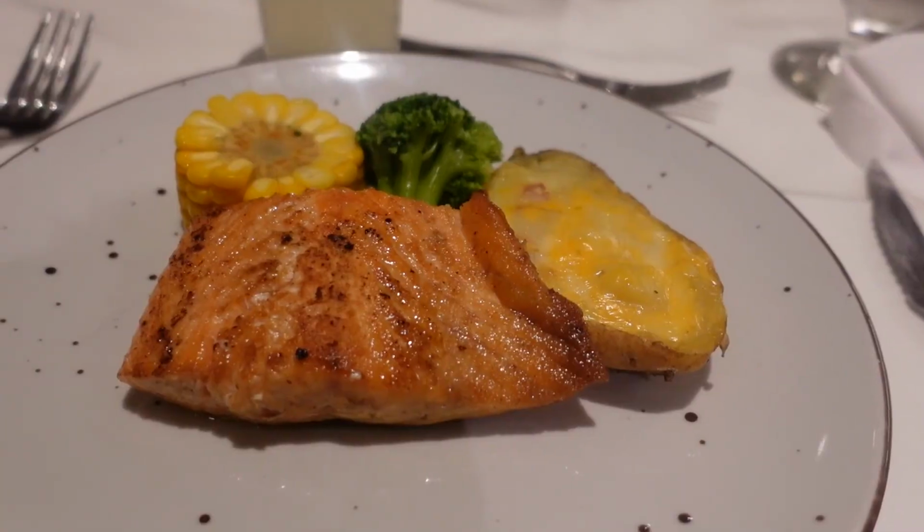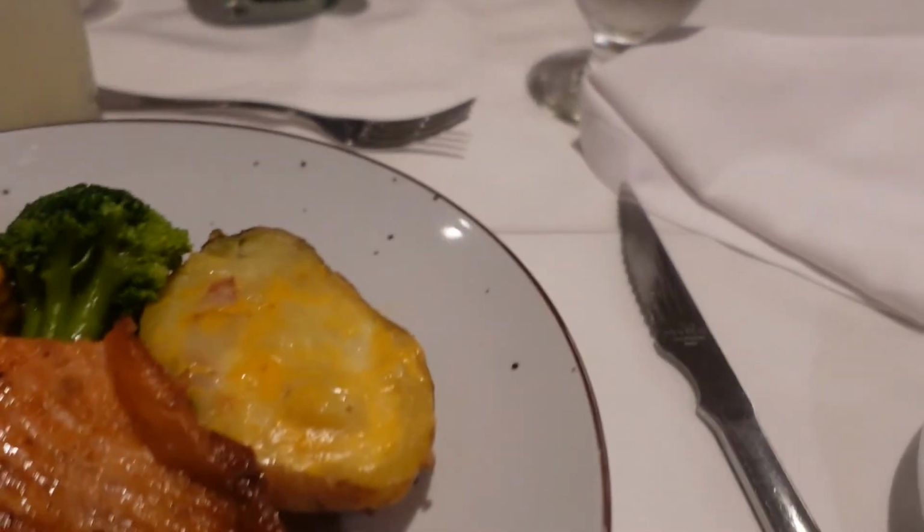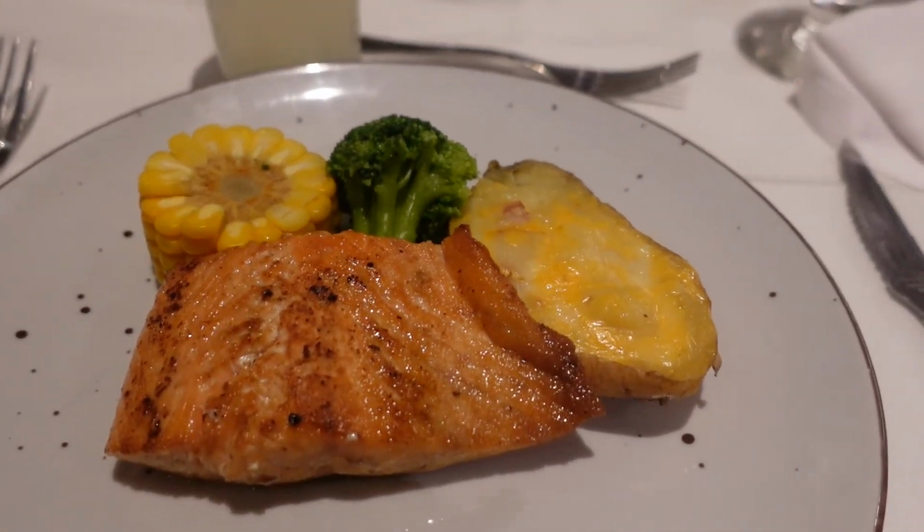I'm sweating because we basically ran here because we were late for our reservation. We had like a 15 minute grace period and we made it by like 2 minutes. So we're at a steak, or Spanish? We're at a Spanish restaurant. All right, I was wrong. It is a steakhouse that we're at right now. This is dinner. It's salmon and a baked potato and corn and broccoli.